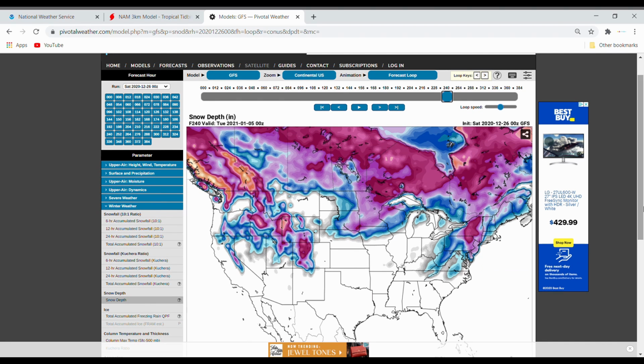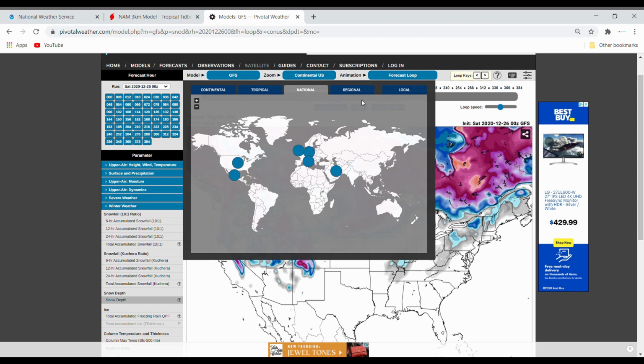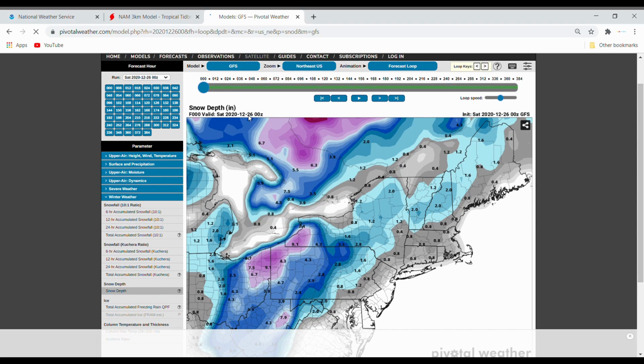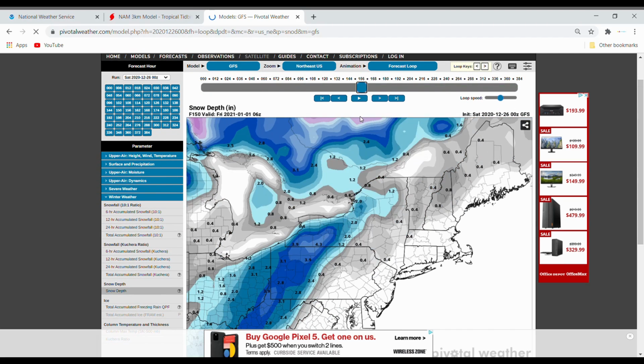New York, let's actually zoom in on the northeast here, because it's really hard to talk about these nor'easters without zooming in on the northeast, because those cities are so tightly packed together. So, we go into the nor'easter here.